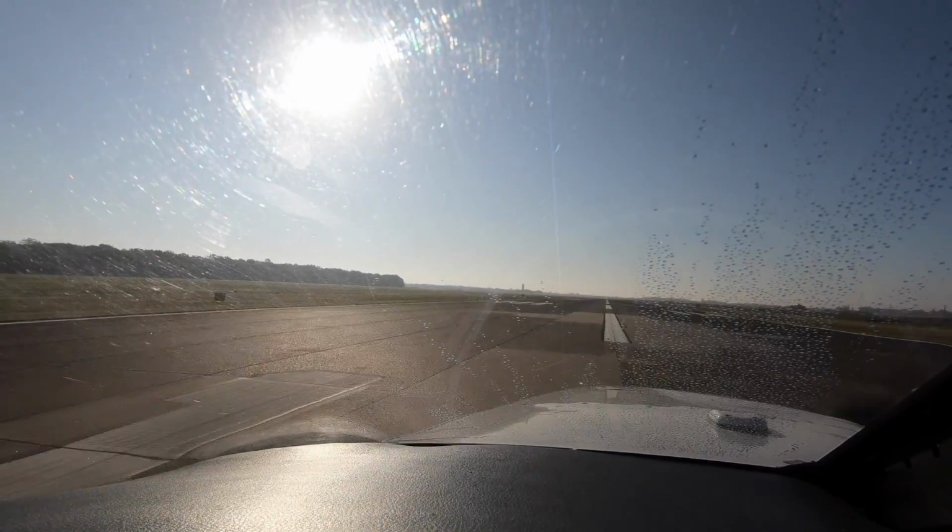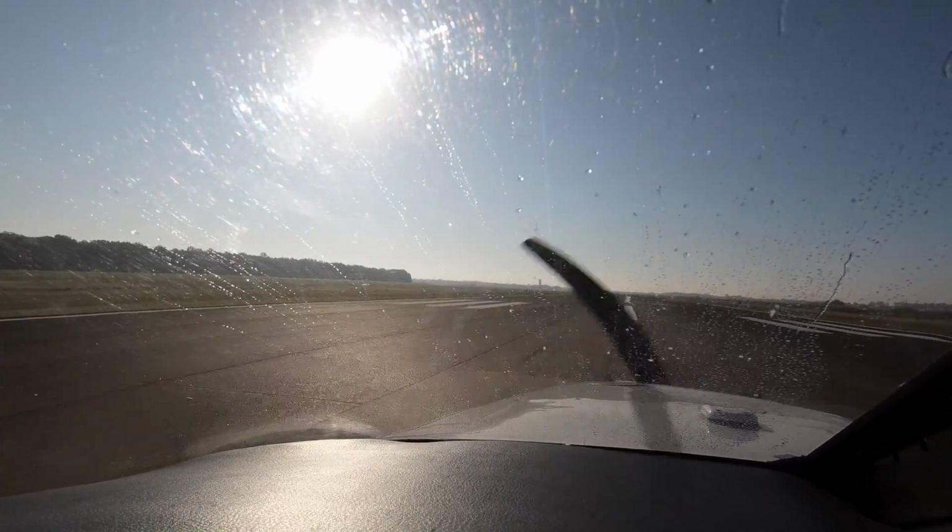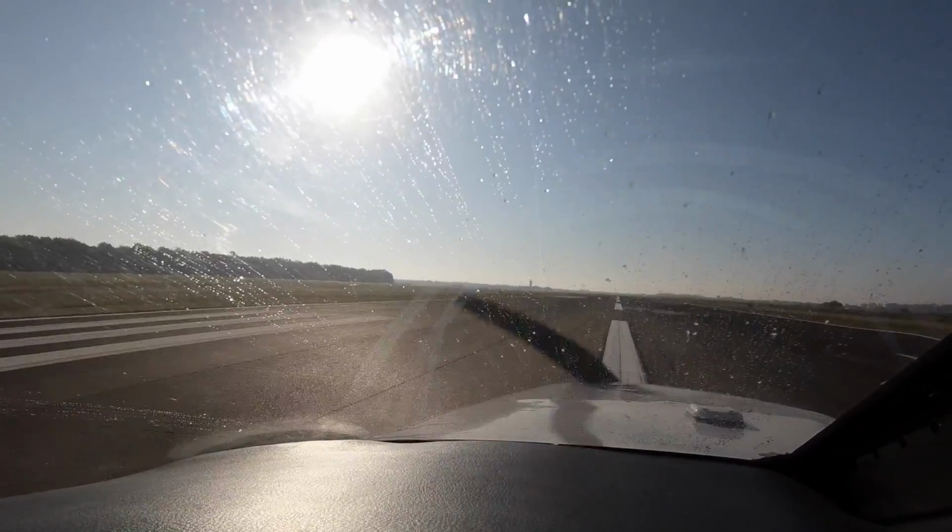Fuel flow is advancing, manifold pressure is good, airspeed is climbing, center line.